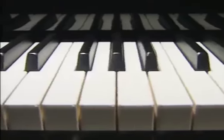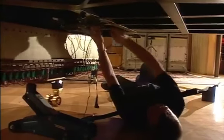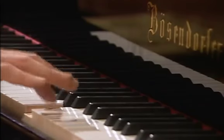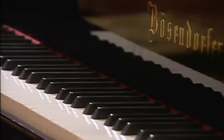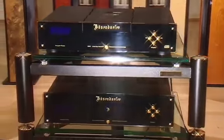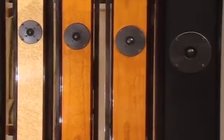Bosendorfer and the world of electronics. As early as the 1980s, Bosendorfer was leading the world with production of its player piano, and still today the redesigned Bosendorfer computer grand pianos are said to be the best in the world. Bosendorfer's latest product line is outstanding hi-fi, including loudspeakers, amplifiers and CD players.